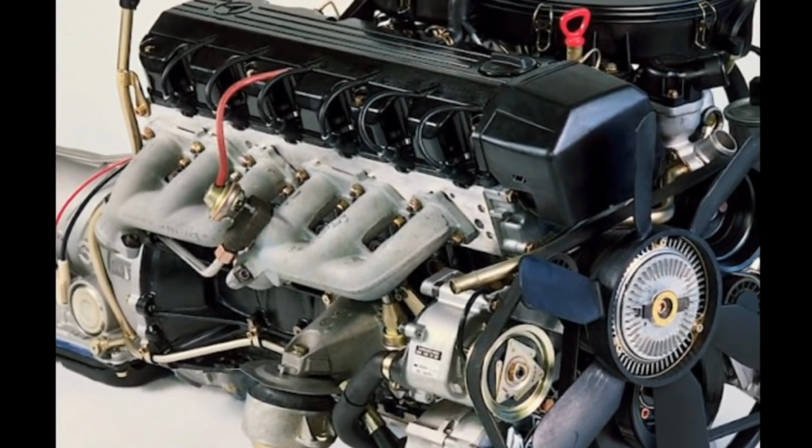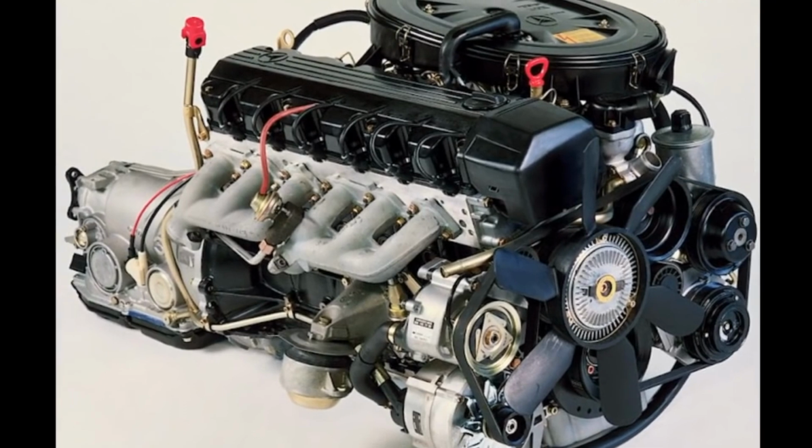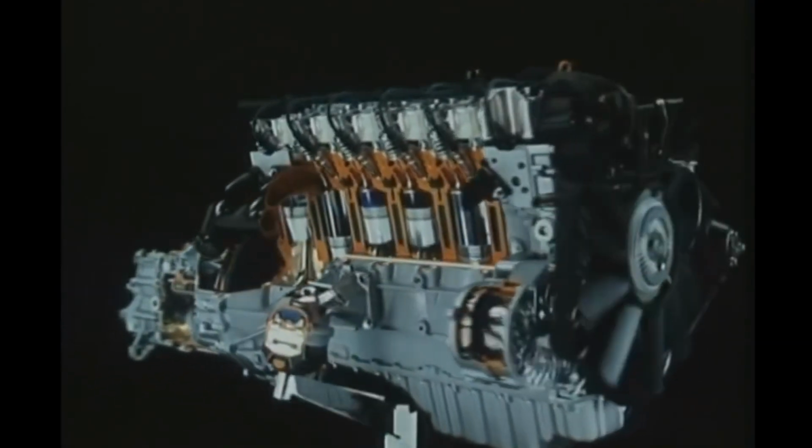that produced 190 horsepower. The engine had a cast iron block, aluminum head, and a timing chain, which is generally considered more reliable. The early version of this engine was paired with a manual 5-speed gearbox, and it could do 0 to 60 miles an hour in just 7.8 seconds and a maximum speed of 145 miles an hour.